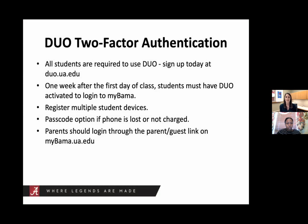So a couple more facts about Duo. All students are eligible to use Duo when they are admitted to attend the university. So if you're watching this, chances are your student is already eligible to start using it, but students are required to use it about a week after classes start. And so what that means is we will lock students out of their account if they're not using Duo. That's more work for them to unlock it, and it's more work for me to unlock it. So we ask all students to go ahead and start using it now. Students already have sensitive information in their accounts that we need to protect.